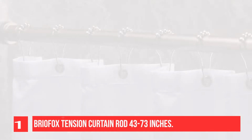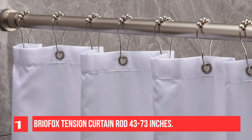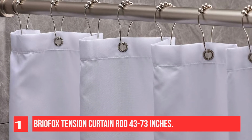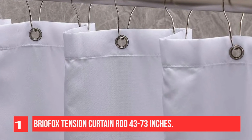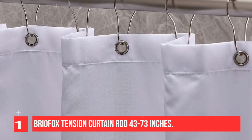Max load 30 pounds. Apply for all surfaces, including wallpaper, paint wall, tile wall, wooden frame, etc. BRIOFOX provides limited maintenance or replacement.